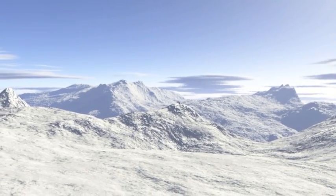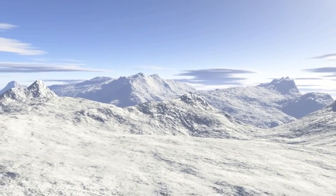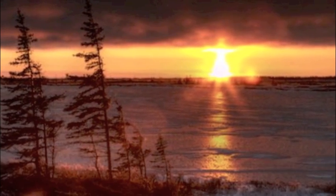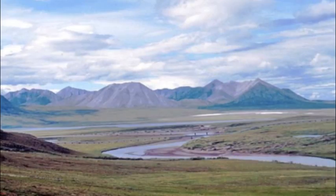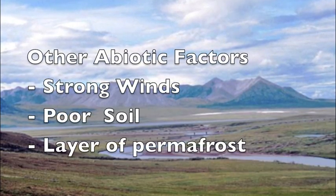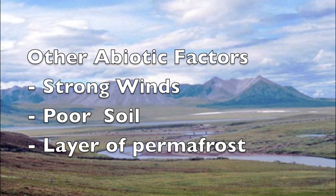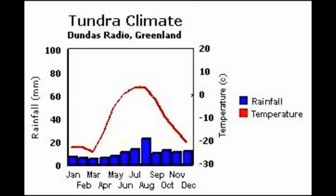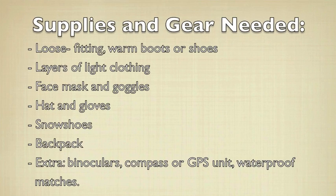The average temperature of the tundra is around -28 degrees Celsius, while extremes can dip to -7 degrees Celsius. Precipitation levels in the tundra are from 6 to 10 inches a year. Most of this falls as snow. This biome has strong winds, poor soil, a layer of permafrost, short summer days, and little precipitation. Due to the extreme climates, here are some supplies and gear needed for your journey throughout the Arctic tundra.